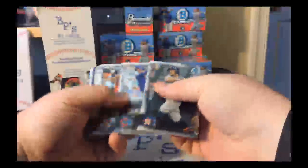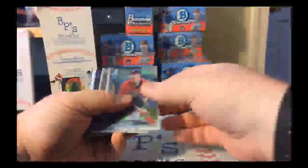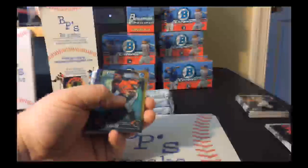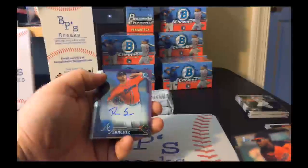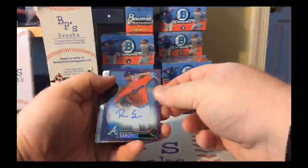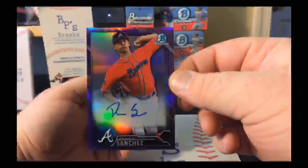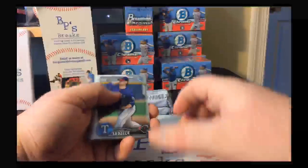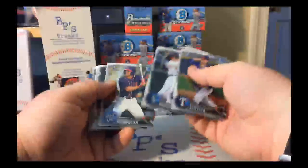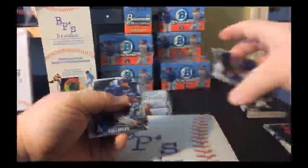Oops. We got Soroka and Senzatela for our scouts updates. Jalen Miller, black and gold. Followed by a Ricardo Sanchez purple refractor auto. Ricardo Sanchez purple refractor auto. Number 106 out of 250. And a Cody Bellinger prospect card.